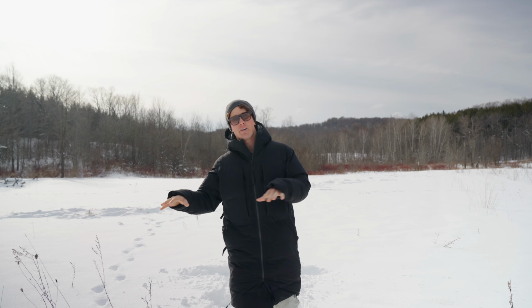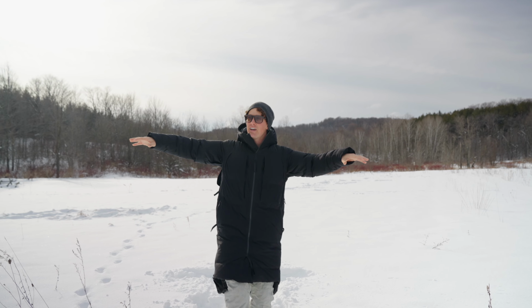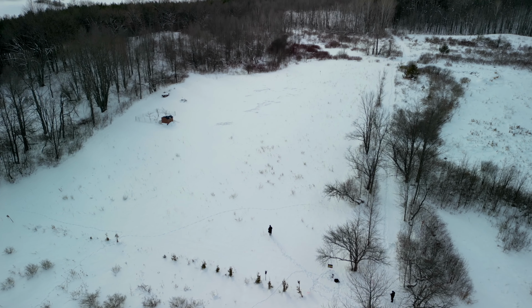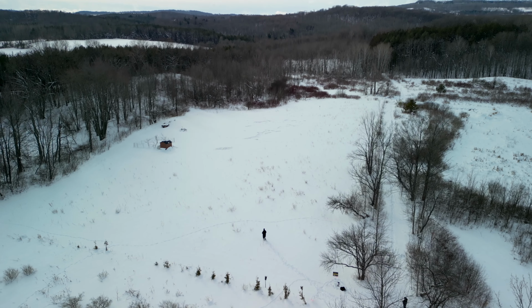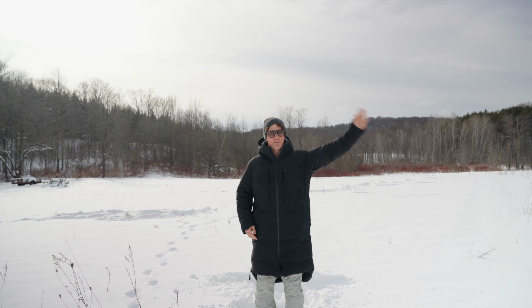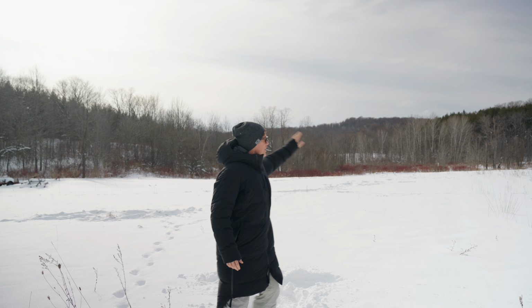All right, so when the current owners bought this property, they envisioned having their home situated on this elevated stretch of land. You've got a couple of acres here that are open. It's really, really nice. You're elevated above the back forest here, and this is facing north, this is south, and we've got west right here.